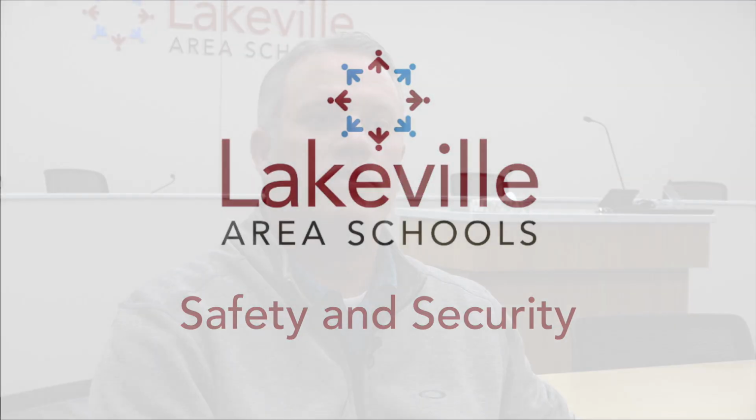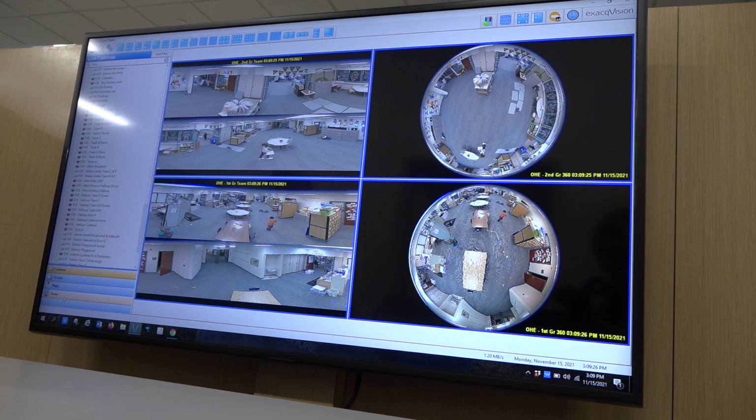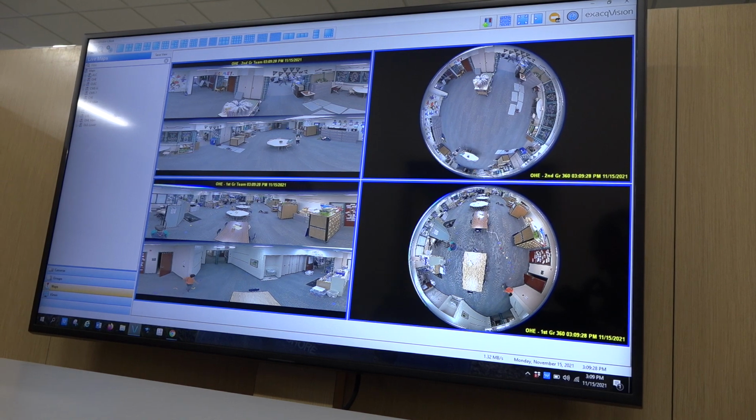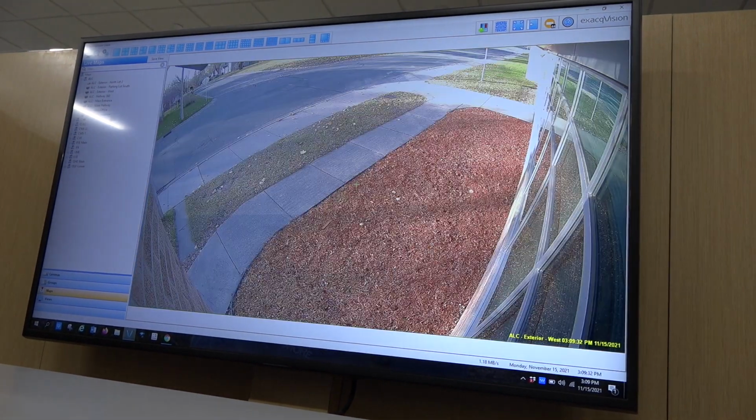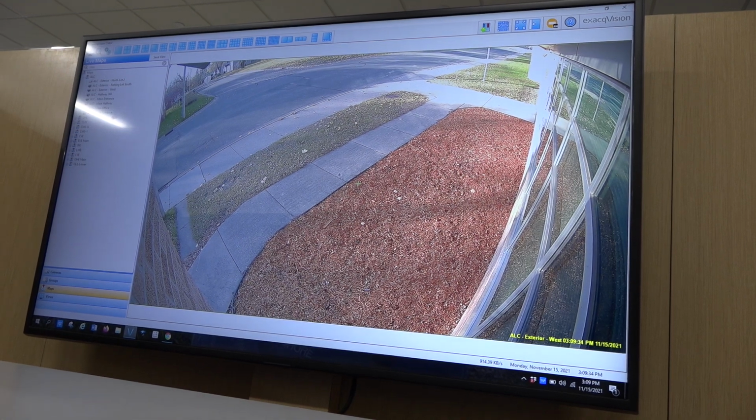In Lakeville schools, we have a multi-layered approach to security. It's important to understand what that means, because with the right tools, technology, and training, we're able to intervene and intercept at any point of an emergency or potential crisis. Our primary goal is prevention, to ensure that we can get in front of red flags, risks, warning signs, and indicators long before they become a serious incident.